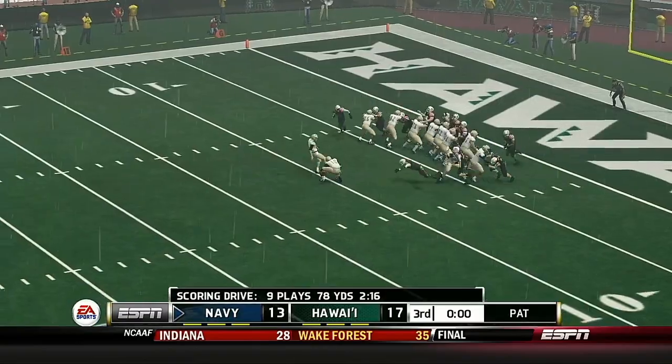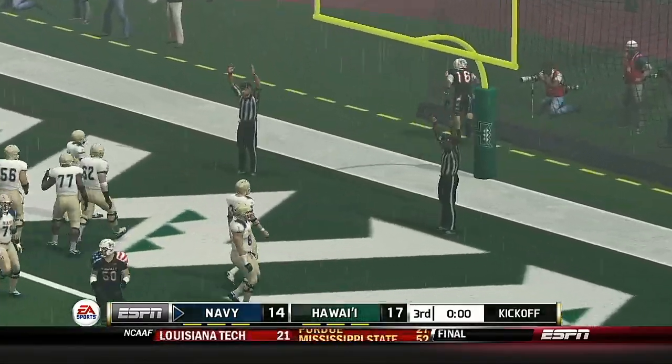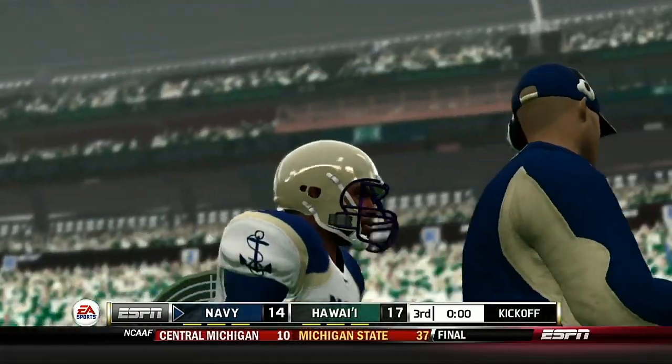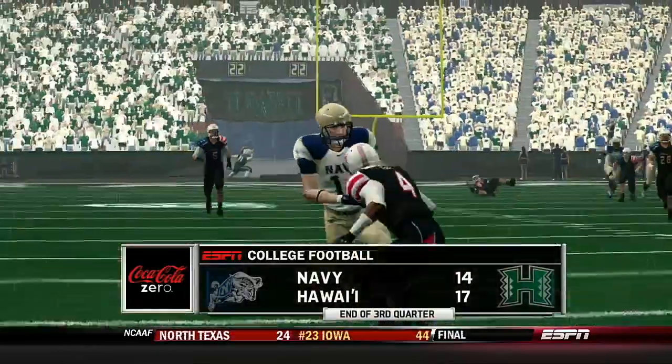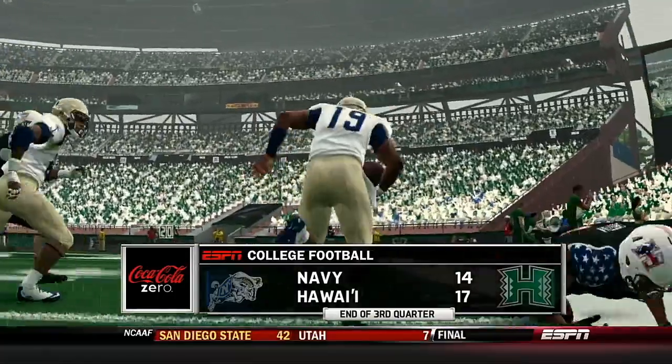Here's the extra point to draw within 3 points. And he converts the extra point. A nice 9-play, 80-yard drive, and they come away with a touchdown. And Brad, right now, the offensive line is just winning the battle in the trenches, opening up some big running lanes. So the score now, 17-14.